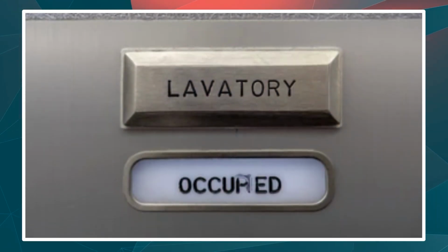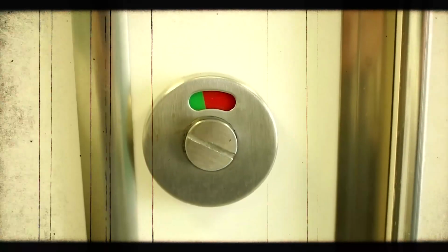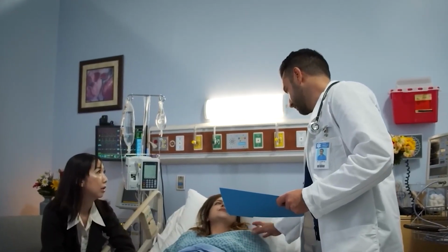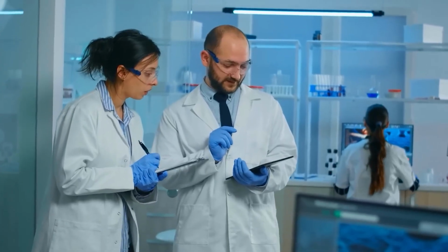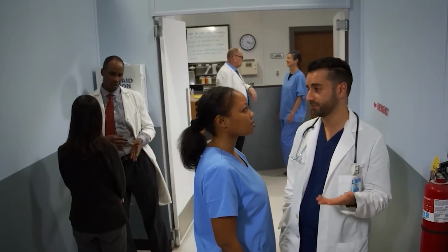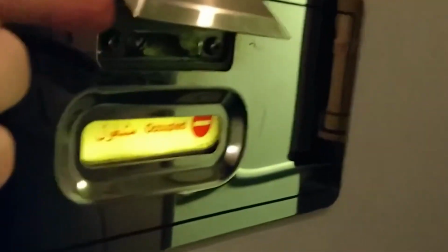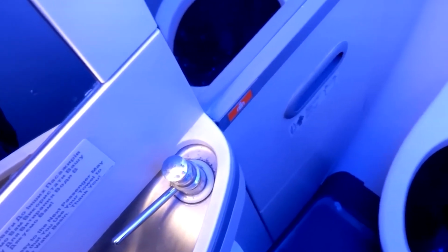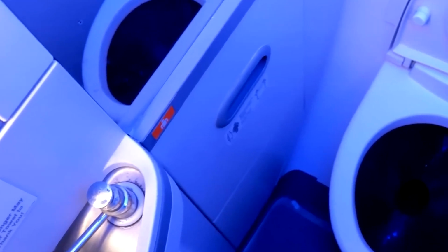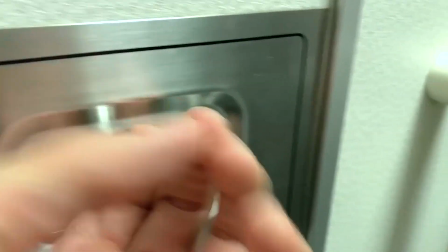Usually hidden behind the occupied sign, it allows crew to open the door from the outside for safety reasons or in case of a medical emergency. This feature is designed to allow crew members to quickly access the lavatory if a passenger is incapacitated or experiencing a medical emergency. While the thought of someone being able to open the bathroom door from the outside might be a little unnerving, it's important to remember that it's there for your safety. A little unnerving, but good to know in case you ever need it.